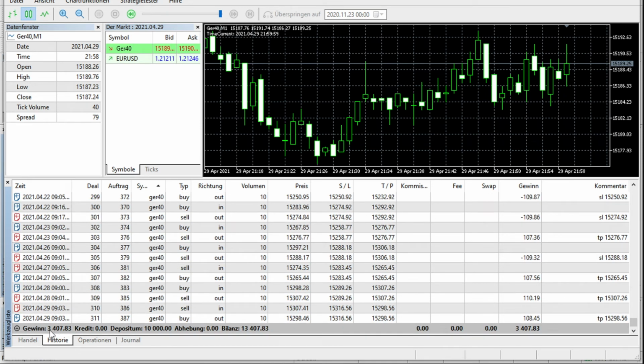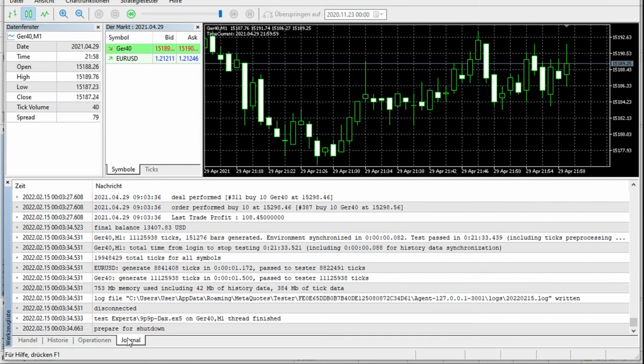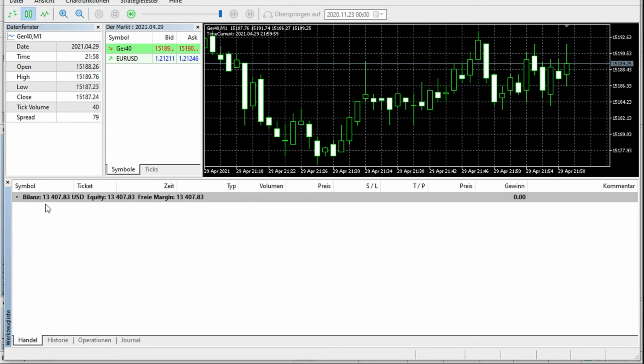And we see we got a $3,400 win, so that's 30% in 5 months, so that's pretty good. And I worked here with 10 lots, which means 1 point in the DAX is $10 or something. And here we have an overview. We started in the tester with a balance of $10,000. We ended up with a 30% win.